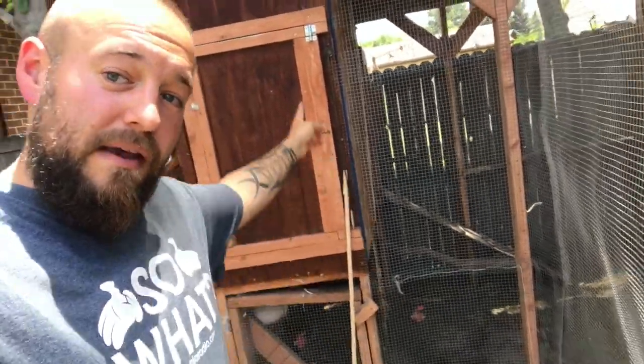So you'll notice our 5 little ones, those are the gold Sexlinks. And we just got those like 4, maybe 6 weeks ago. So they're getting a little bit bigger. We have them separated. They're currently in the greenhouse. And we've got it ventilated up here, so it stays nice and cool during the day with the fan and stuff. But then they'll move into here, which is the main house.